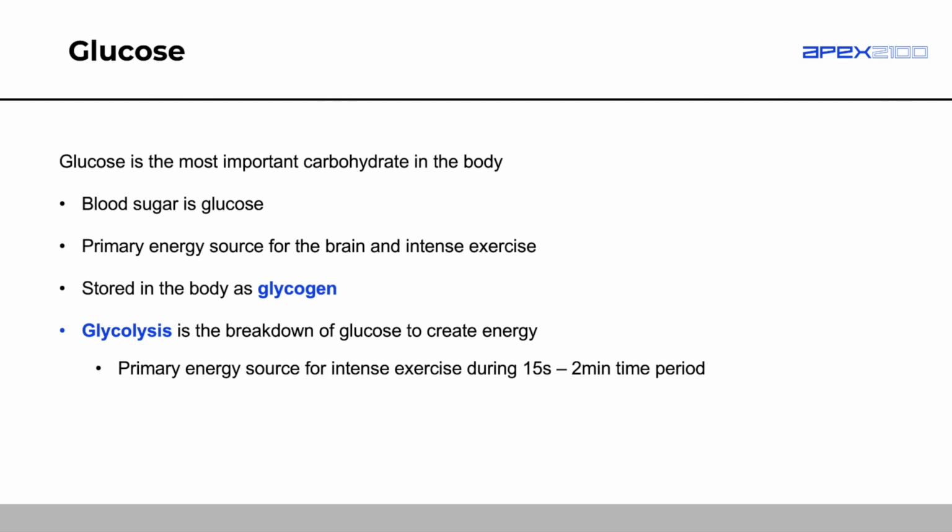And the term glycolysis is the breakdown of glucose to create energy. So let's say I eat a really high carb dinner. That's stored as glycogen in my liver and in my muscles. That process can then be reversed where, say I need the glucose now, I'm doing some exercise, I'm going to need that glucose. The body can break that glycogen back down into the form of glucose, and then that glucose can go through the process of glycolysis to create energy.